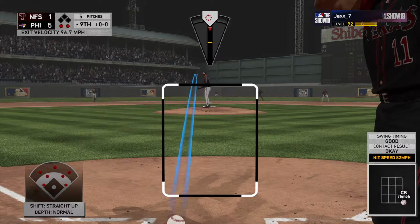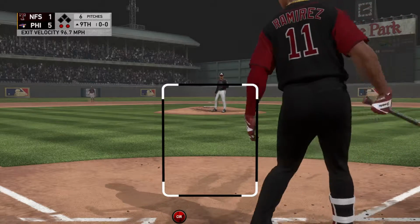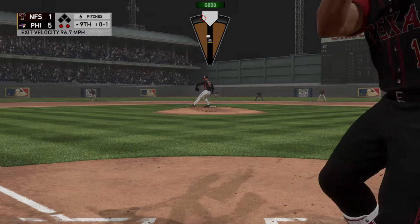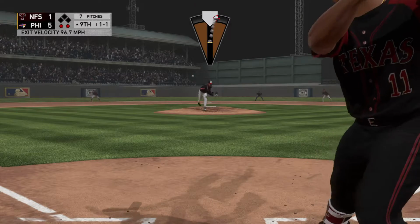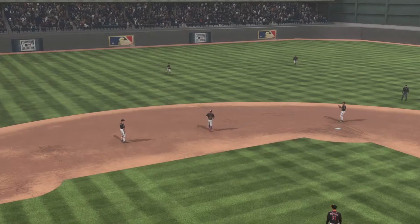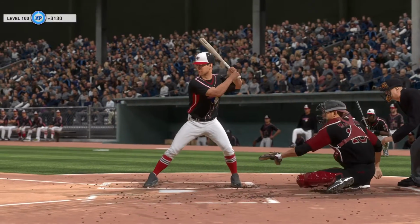Stepping into the box, Jose Ramirez. He comes to the plate as the last chance for his side. 2 out here in the 9th. 2 out, nobody on. Here's one that misses high. It's 1-1. And he popped him up over toward the left side of the infield. Dirtbag is there. Makes the catch, and the ball game is over.